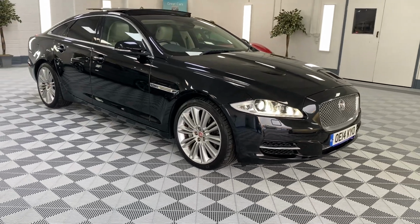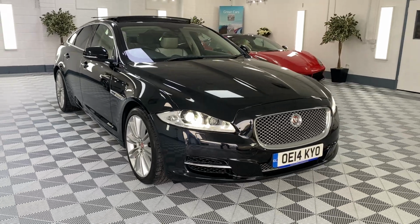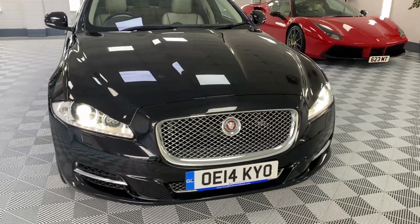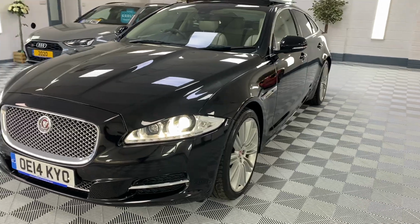Here we have a 2014 on a 14. This is a Jaguar XJ 3-litre diesel Portfolio, so the top of the range model. As you see, you've got the xenon LED running headlights.